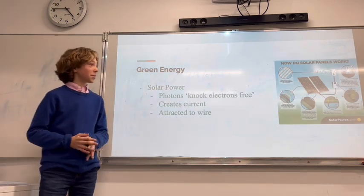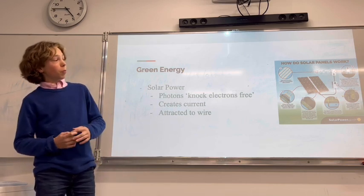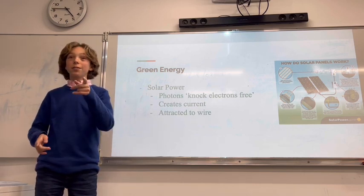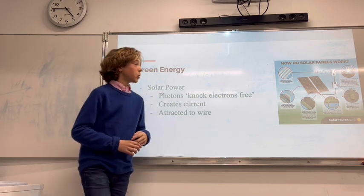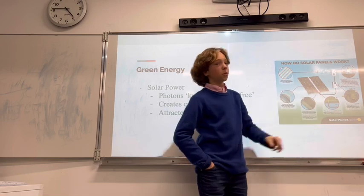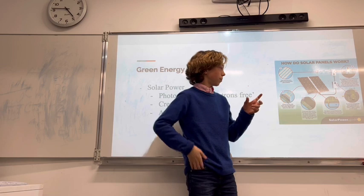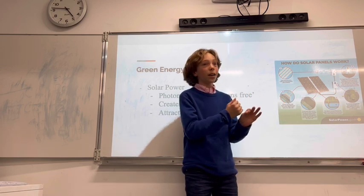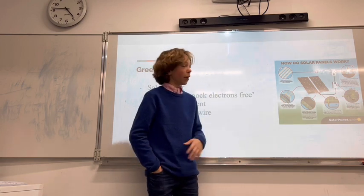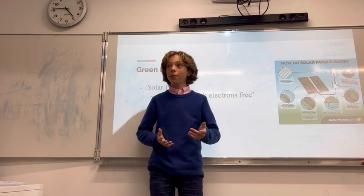Alright. So solar panels, these are completely different and they're frankly quite confusing. So solar panels, light, what is light? Photons, exactly. Photons come from the light. And these photons, when they hit the photovoltaic cells, which is what solar panels are made out of, they can knock out the electrons from the silicon atoms. And so these electrons are now free, and they're in between layers.